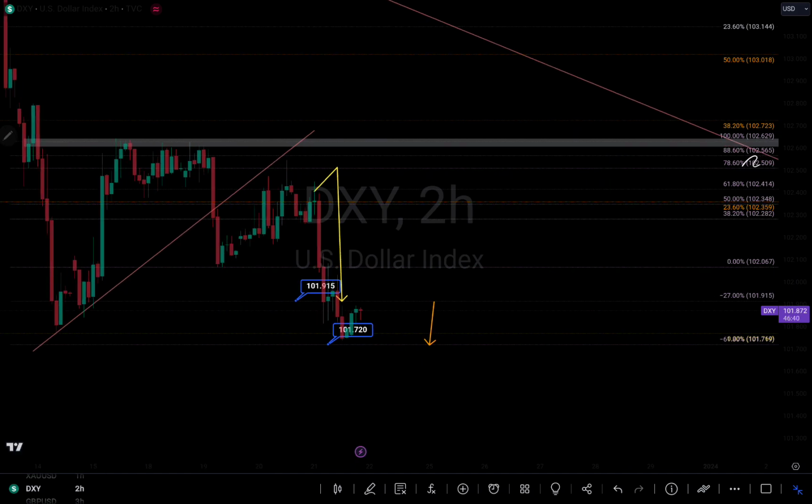And I'm just gonna do a quick recap. The reason why I think I said we might start rejecting off of around this area right here is because we can see that this is the last break of structure around that area, so there's a possibility for us to react around that area and drop to the downside.